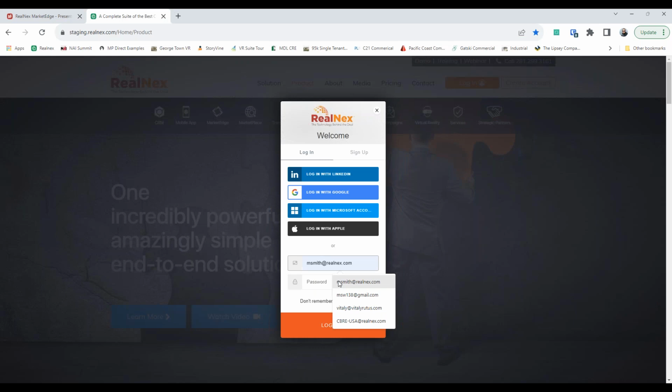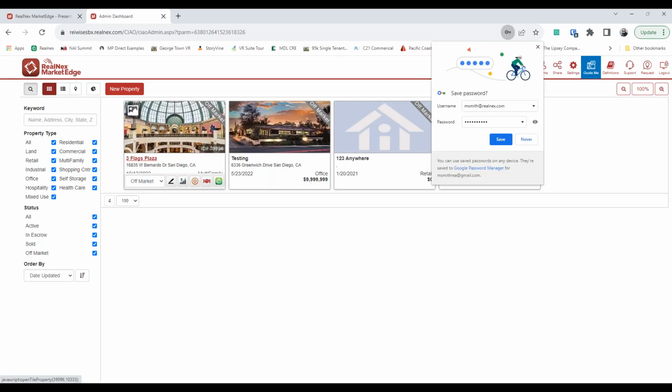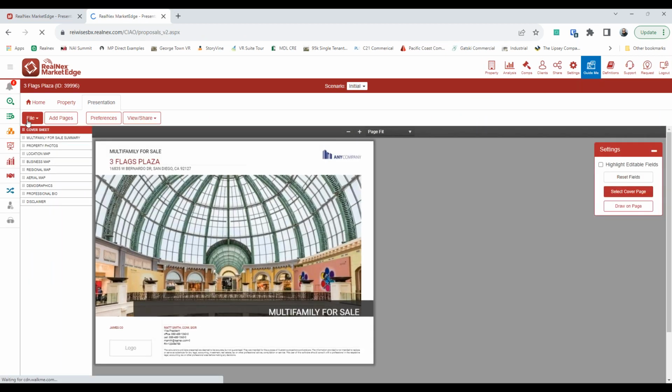Inside of staging is a place where we can test the different layouts and show you what they look like. And inside of the staging, Jeff and the team were super kind to go in here and create these. Jeff, how many of these different templates have you guys created?